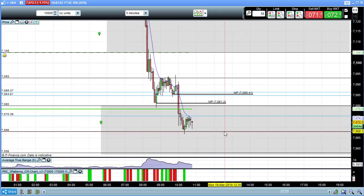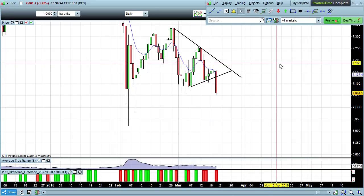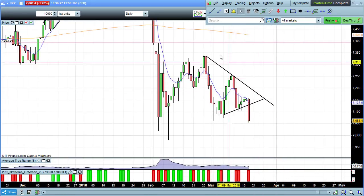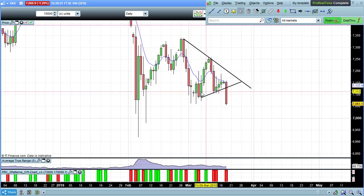So what we'll do is we'll look at the pattern on the higher time frame that I mentioned, and then that will be it for the live trade this week. Okay, so we are now on the daily time frame, and what we can see is that price squeeze that I was looking at coming into this morning.